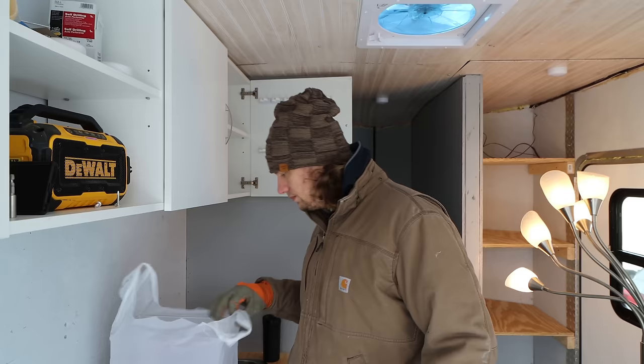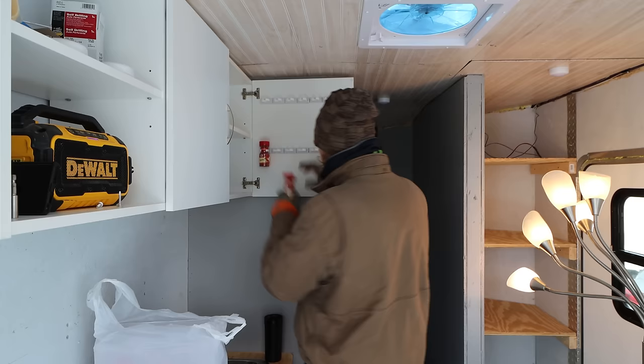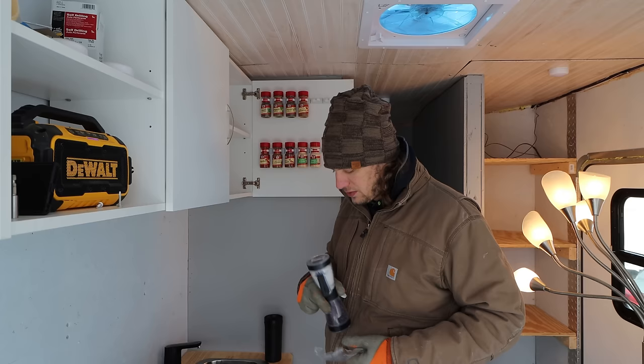I went grocery shopping the other day and I decided to stock up with some just essential herbs and spices that I use. Nice. They were out of a few things I wanted, so that's what those last spots will take up. Of course, salt and pepper grinder.